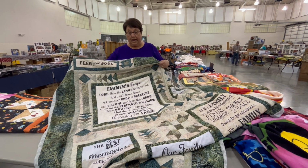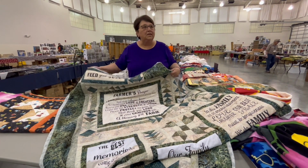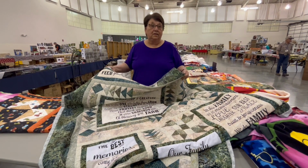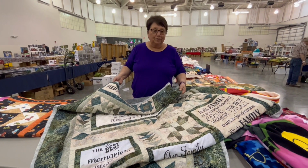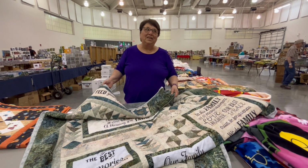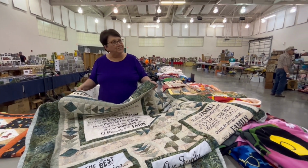It also has on there, the best memories are made on a dirt road, and only a few of us understand that part. But I've made several of these, and every one of them, the people that buy them almost sit and cry as we're reading. So it really hits home what it means to have somebody up above to help us all the way through. Yep, that is for sure. That's a very, very neat quilt.